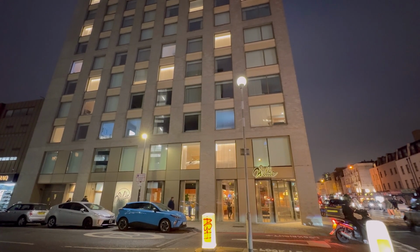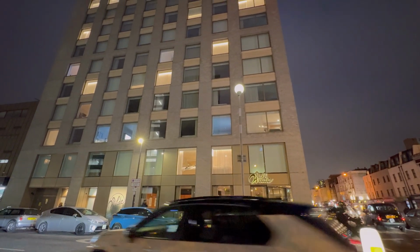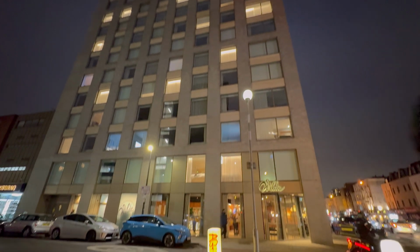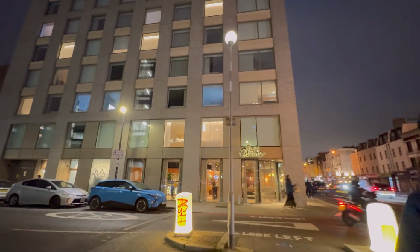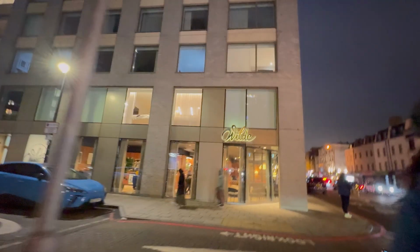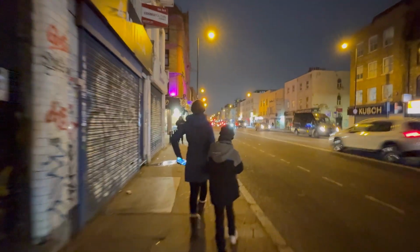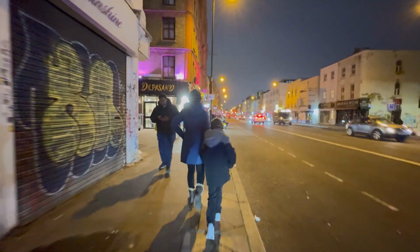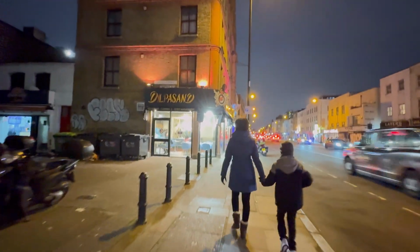So originally we were gonna stay at Wild Apart Hotel and changed our mind, stayed with Hyatt Place. It was a last second booking, so there was only so much I could do in research. Here we are, London East, in a place called Dil Pasand. Again, it's the best rated Pakistani food. So we're gonna go in, check the menu.